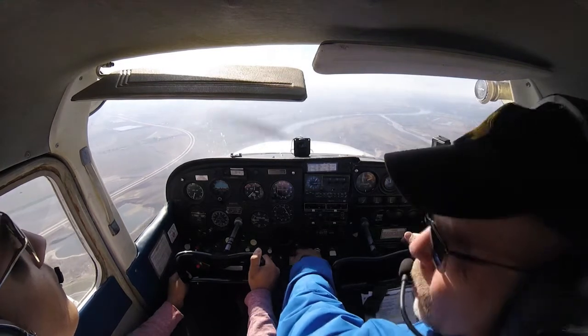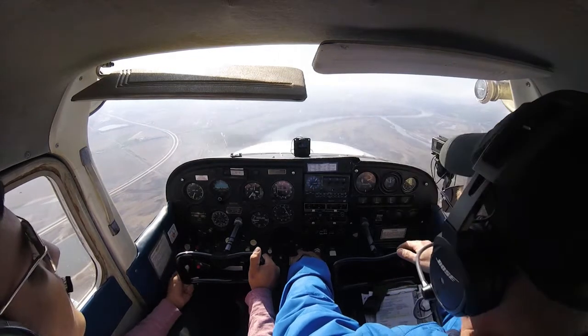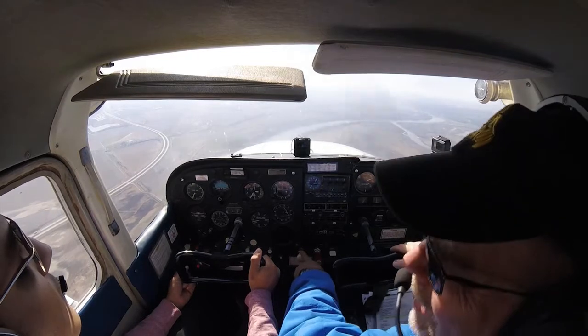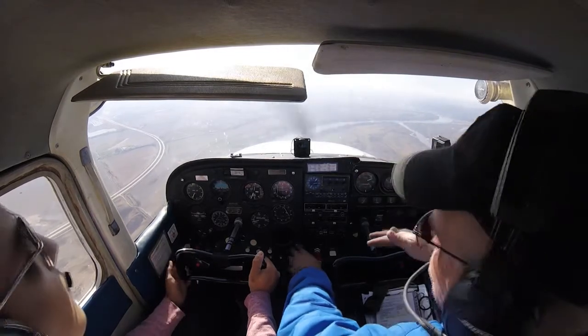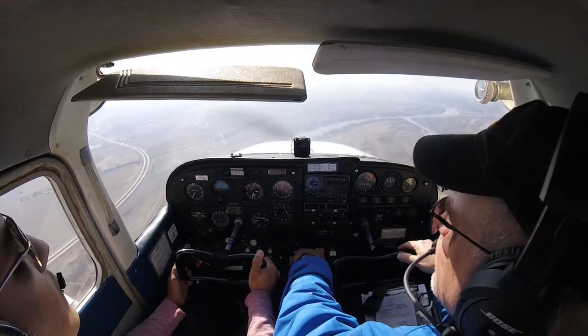So does it seem a little weird to drive with your left hand? A little bit, yeah. So in that seat, the reason you drive with the left hand is so you can have the right hand on the throttle. So that's why I got an opposite over here.